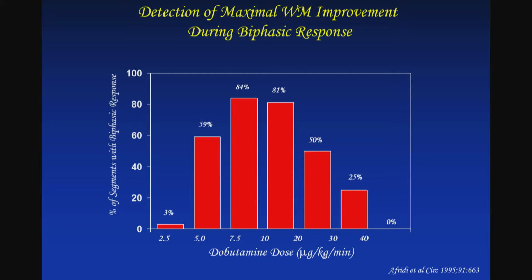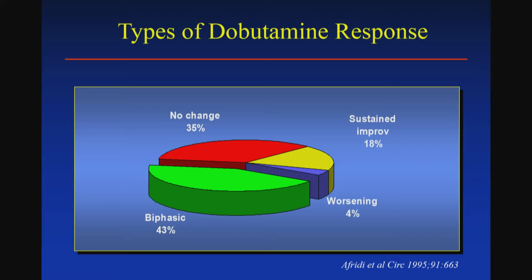And it may not be at 5. It may be at 7.5. So you don't know for an individual patient where the maximal improvement is going to occur. This is a classic slide from that publication in Circulation. The interesting thing is we looked, and we used dobutamine to the high dose just to see what really happens.